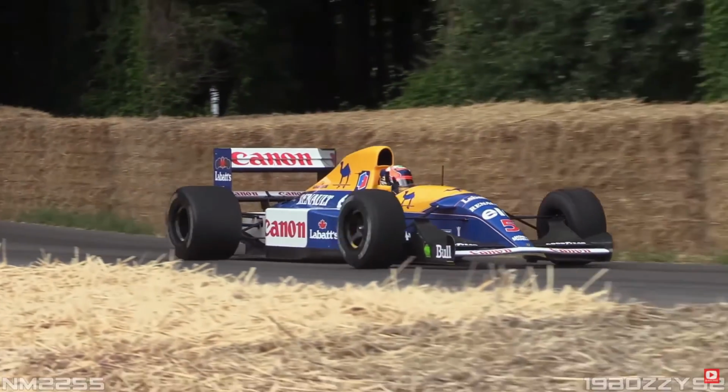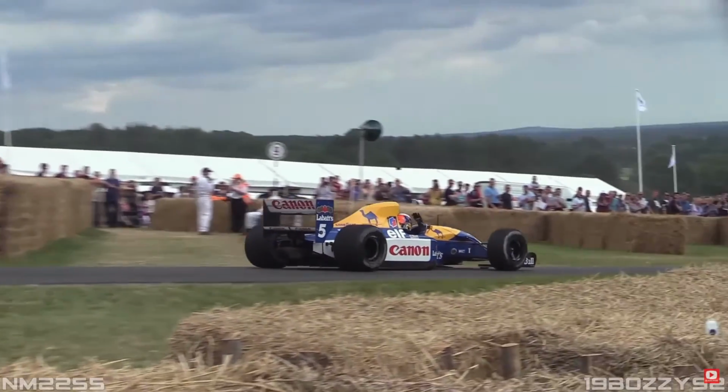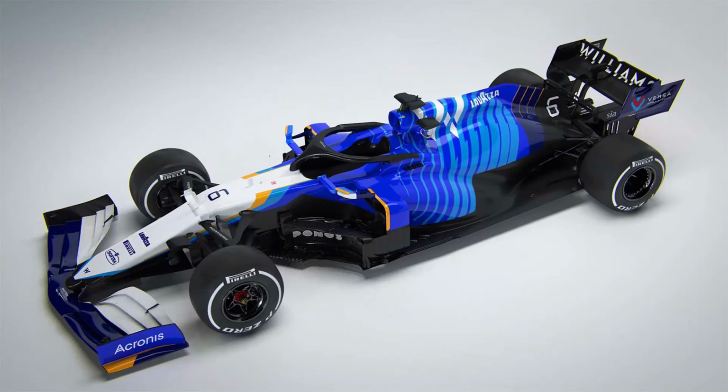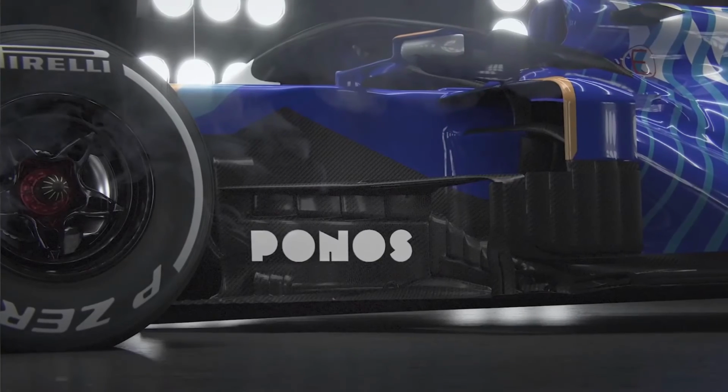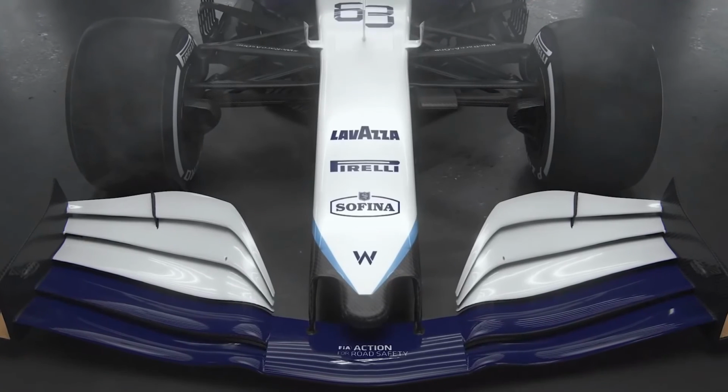The livery has been inspired by the Williams cars of the 80s and 90s, an era they clearly hope to mimic as they move forward. The light and dark blue stripes toward the rear of the chassis are a fresh look, and it will stand out better on the grid than last year's mostly white car. It looks good, and George Russell pointed out the car is looking to the future while remembering the history.